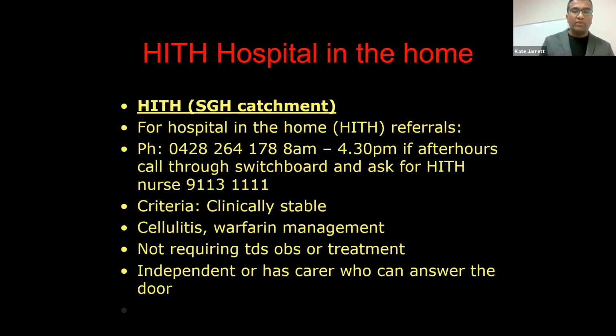Hospital at home is a new thing. St. John Hospital catchment only. For referrals, go speak to the HIT consultant or on the mobile between 8 and 4:30 p.m. If after hours, you can call the switchboard and ask for the HIT nurse. The criteria is that the patient be clinically stable. They could do cellulitis, warfarin management, but they only do BD. They can't do TDS or QDS treatment. The patient has to be independent or have a carer who can answer the door.